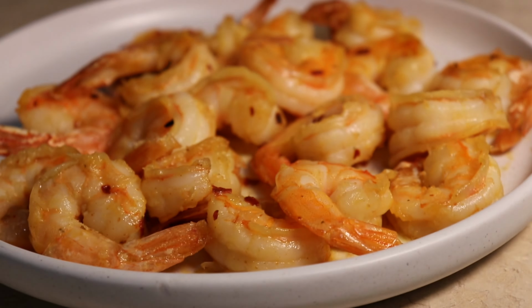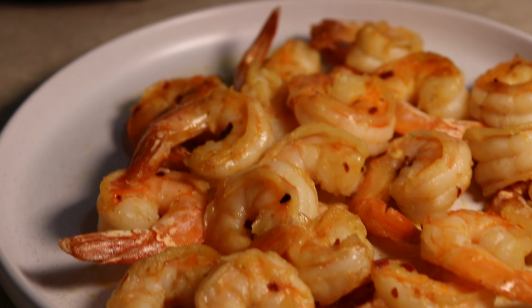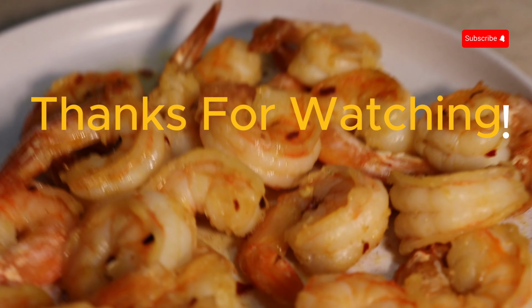Let's eat. Food is ready. Nisha, you want some? Yeah. Okay. It's looking good, right? Oh, wow, it's popping. What is in there? What are you putting in? Okay. There you go. Okay, food is ready.